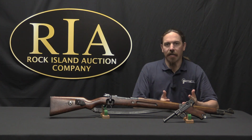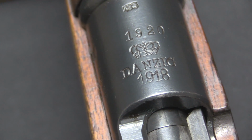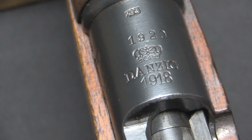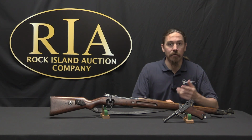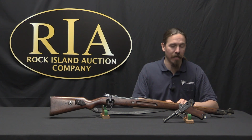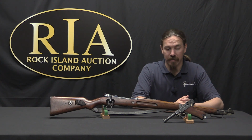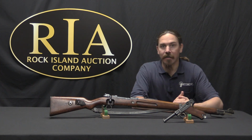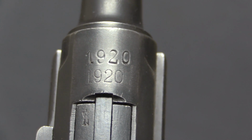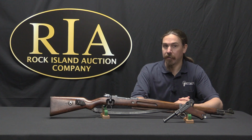This double date stamp is the original date of manufacture of a World War I German firearm, and then the date 1920. So what you'll from time to time find are guns that have two dates on them, the original and then the second 1920 date stamped above. And what we have here are two very nice examples of exactly this. We have a Luger made in 1920 stamped with a second 1920, and we have a Karabiner 98 here made in 1918 and then stamped 1920.